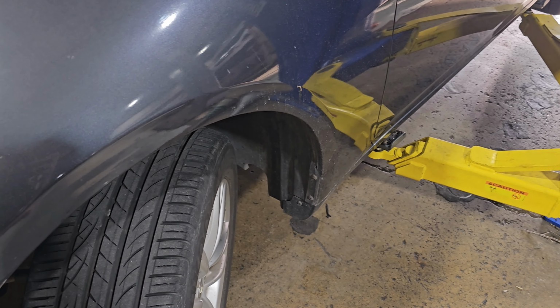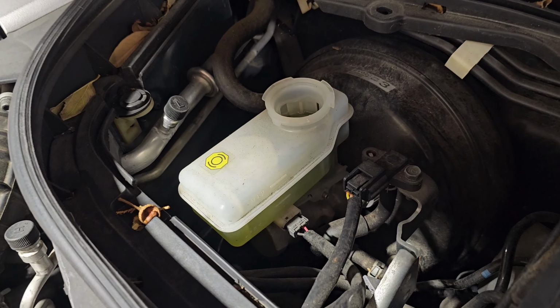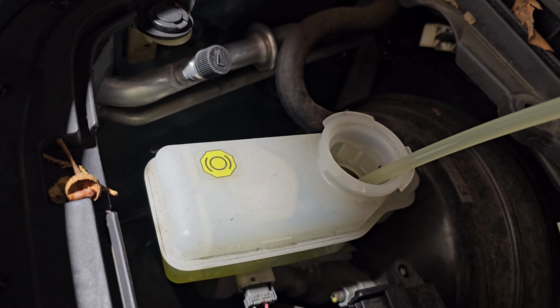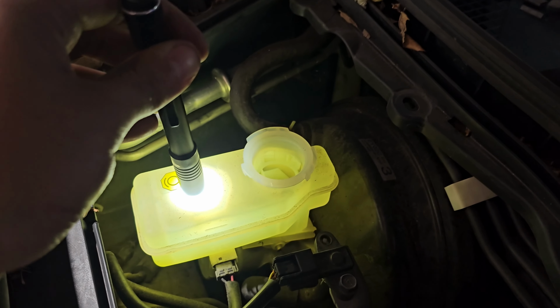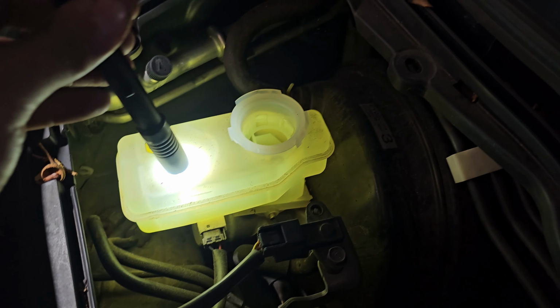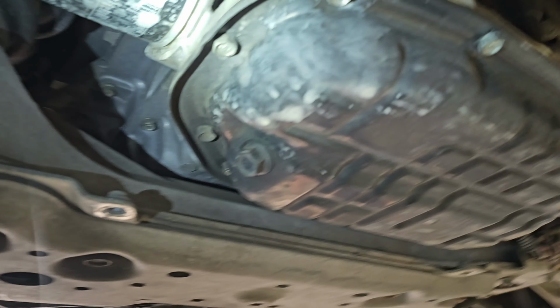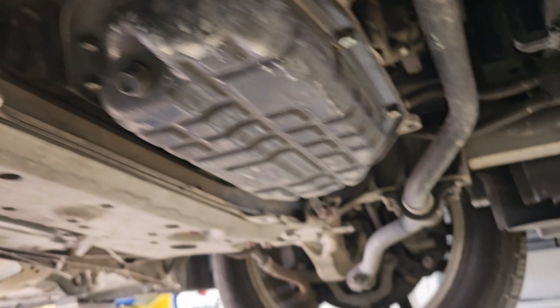Total was 3 bottles. Now I'm going to end up draining the brake fluid since I'm already down here. But I ain't gonna lie, it looks like someone already kind of serviced it because the fluid is pretty bright. It shouldn't be green, I don't think. Okay, so the fluid that was in there was definitely not right. It should look clear, not green. So before I start bleeding the brakes, I'm going to drain the oil.